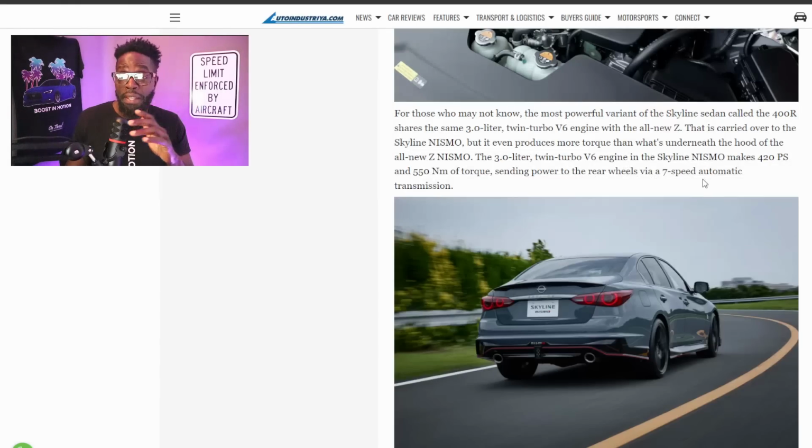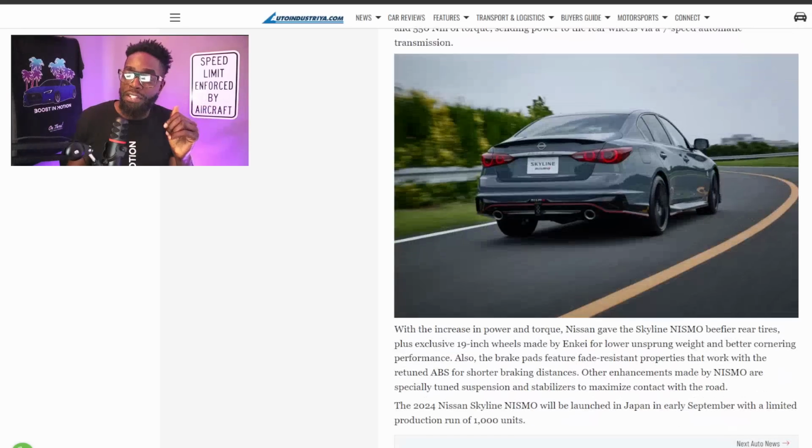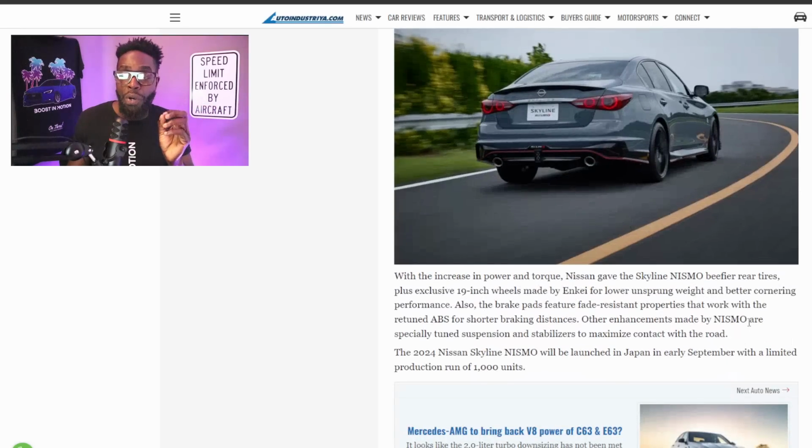So number one, overseas they didn't make it all-wheel drive, and number two, it's still a 7-speed automatic. No changes. With the increase of power and torque, Nissan gave the Skyline Nismo beefier rear tires, plus exclusive 19-inch wheels made by Enkei for lower unsprung weight and better cornering performance. Also, the brake pads feature fade-resistant properties that work with rear-tuned ABS for shorter braking distance. So pretty much they put a better pad on what they already had OEM.